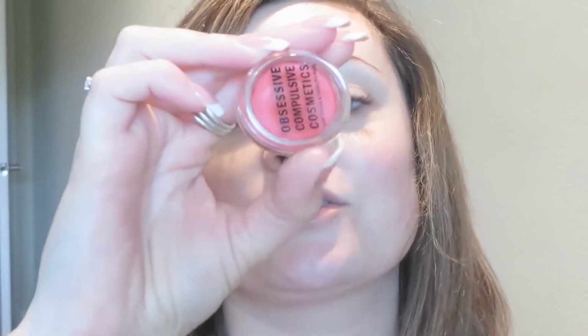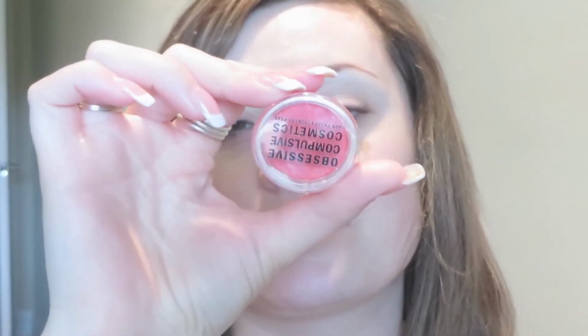I'm going to be taking the Obsessive Compulsive Cosmetics Cream Color Concentrate in the shade District, and it is a matte kind of red, tomato-based red. You can use this as a lip color or a cheek stain. It's basically an artist grade multi-purposeful pigment. The only thing you really can't use all over the face is their lip tars, because they contain mint.